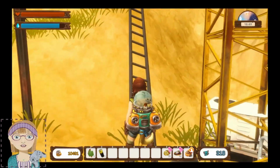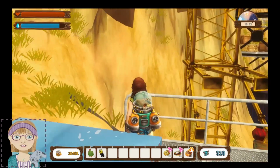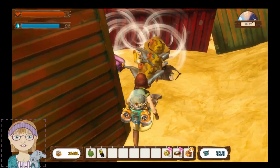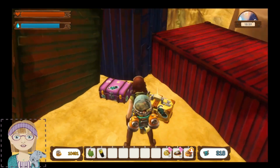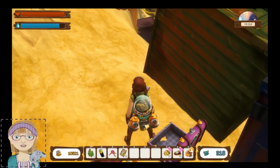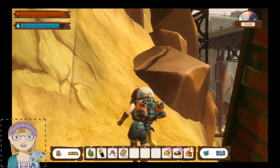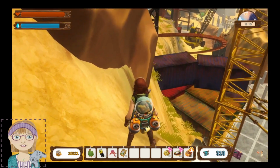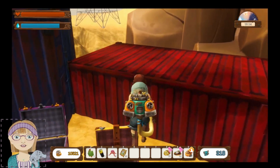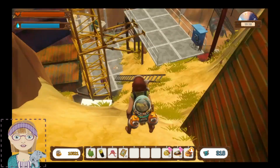All right. I guess we continue going up. Nope, nothing there. A couple of chests. Some flower seeds, some... a hat. But... where is this mysterious altar?